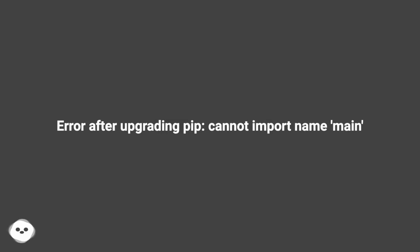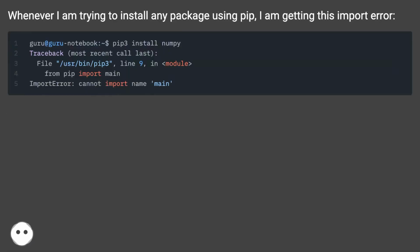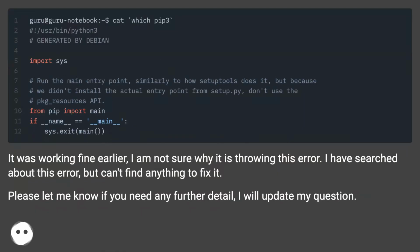Error after upgrading pip, cannot import name main. Whenever I am trying to install any package using pip, I'm getting this import error. It was working fine earlier, I am not sure why it is throwing this error. I have searched about this error, but can't find anything to fix it. Please let me know if you need any further detail, I will update my question.